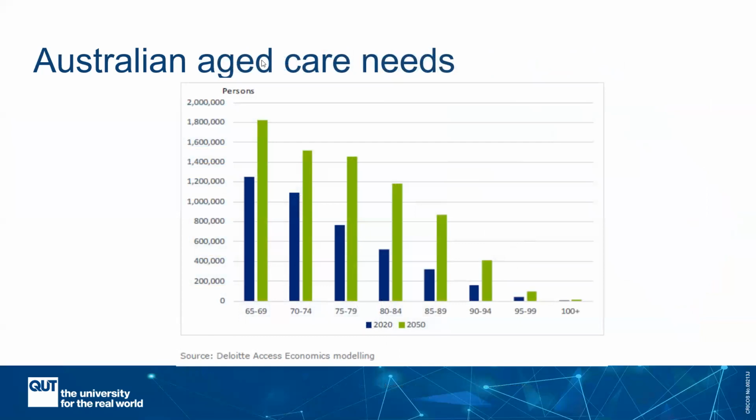Let's look at the Australian aged care needs over the coming 30 years. If you look at this chart, the blue bars are for the current demographics for Australia. We have more than 1.2 million people in the age group of 65 to 69, and over 1 million in the age group of 70 to 74, and so on. And then in 30 years' time, that'll be 2050, the green bars show we will have over 1.8 million people living in that group.